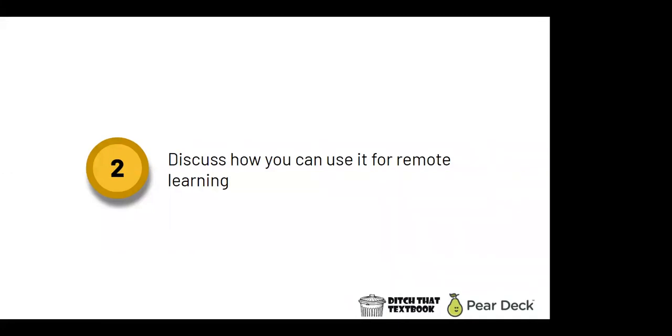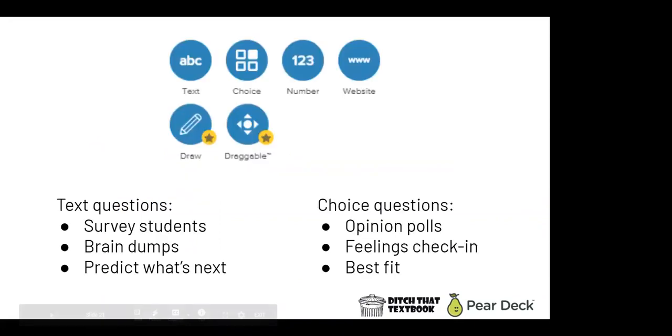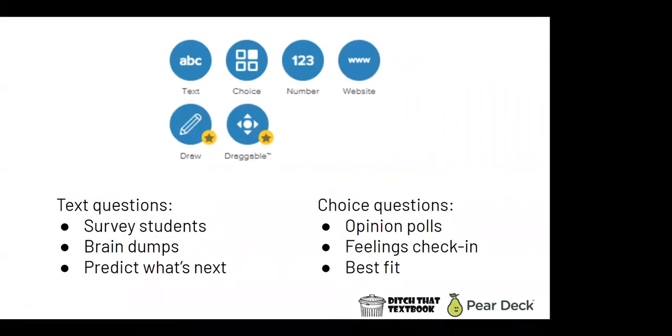I've got my chat open here, and I would love to see, as we go through this, your suggestions for how student-paced mode could be used in remote learning. Some specific uses, ways you've used it in your class, uses for different subjects and different grade levels. So we had the question types up here earlier, and I thought I'd put these up again to tell you about some different ways that you could potentially use these question types. Here's a few of them.